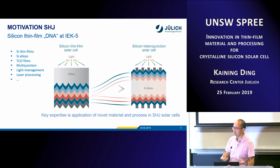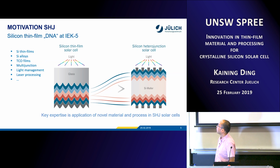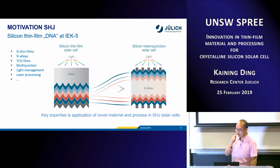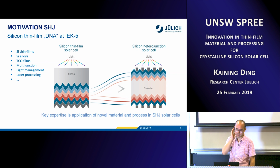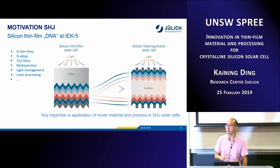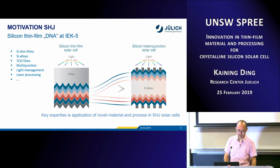So we also had to think about new products to work on at the institute. Basically we know a lot of thin film know-how, and we try to use it on silicon heterojunction solar cells. A lot of films you can transfer directly from silicon thin film to silicon heterojunction solar cells. I think many of the companies and research institutes that were working on silicon thin film went the same way. I think the expertise is in silicon alloys and TCO films, and particularly the know-how of making multi-junction cells, light management and laser processing. So the key expertise is the application of novel materials and processes in heterojunction solar cells. This is what we do.